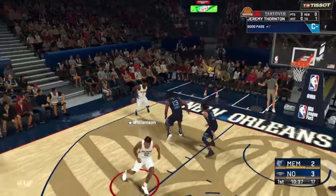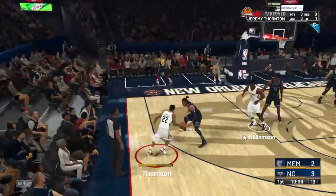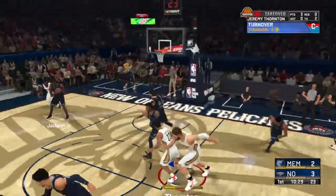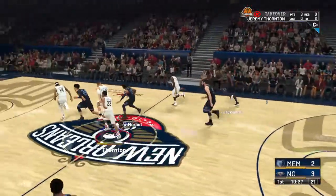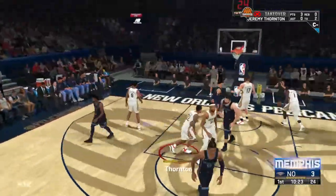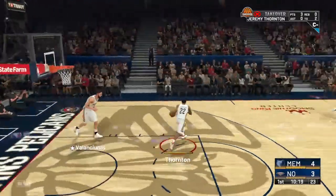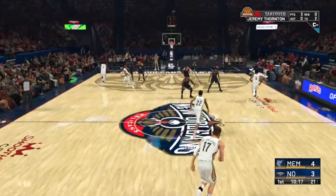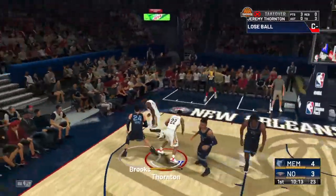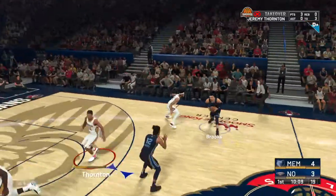MP kicks to Williamson. Get that back. Back to MP. Passes it to Williamson. It's stolen by Adams. And here we go. Fast break in the pass. Here's Brooks. And he throws it down hard with one hand. And this is the part of Morant's role. As a guard, he's responsible for getting it to uncovered teammates. Stolen by Brooks. Not bad.